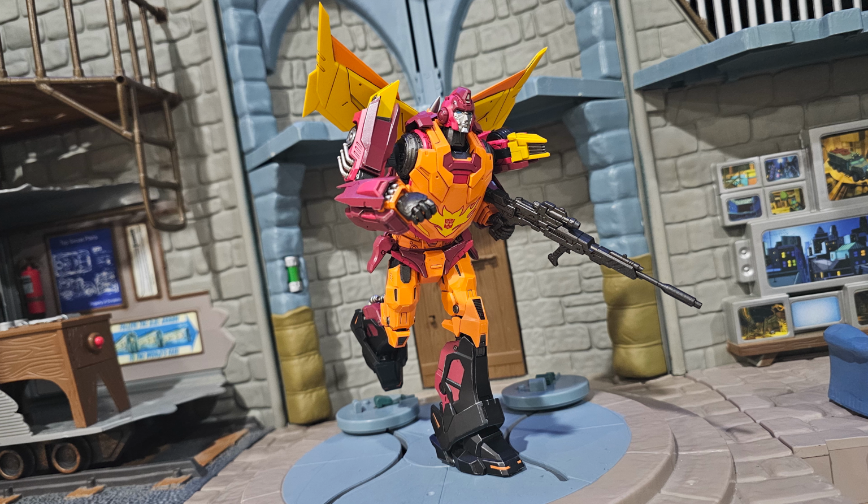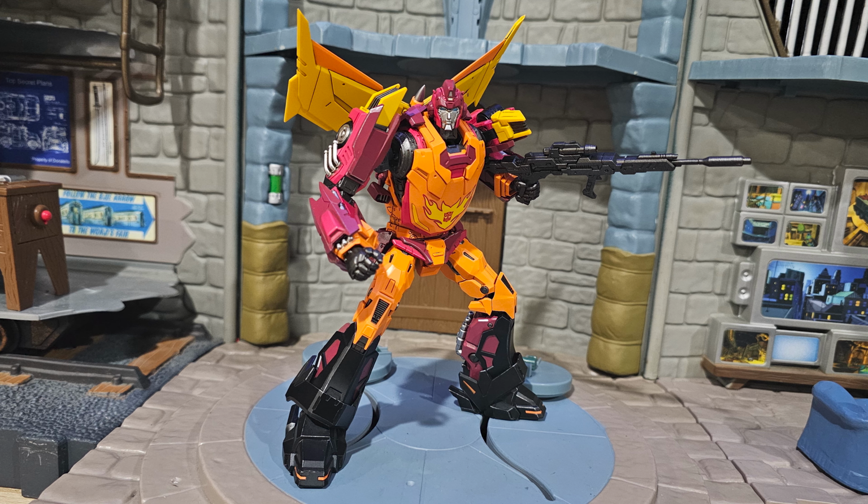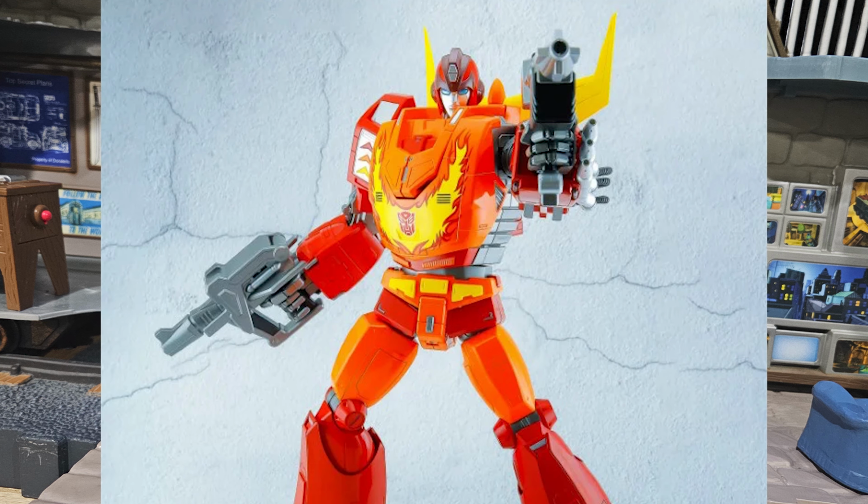I do have a lot of faults with this figure, but it's still an incredible version of Rodimus, and if you want a high-detailed, non-transforming toy of the true Autobot Commander, this is worth picking up. It's a much cheaper option than the Ultimetals version, even if that one is beautiful.